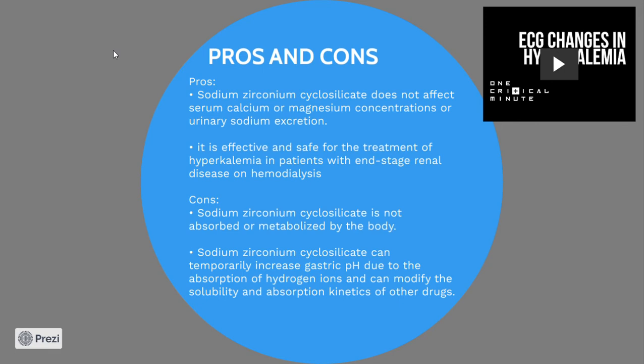Cons: sodium zirconium cyclosilicate is not absorbed or metabolized by the body. It can temporarily increase gastric pH due to the absorption of hydrogen ions and can modify the solubility and absorption of other drugs.